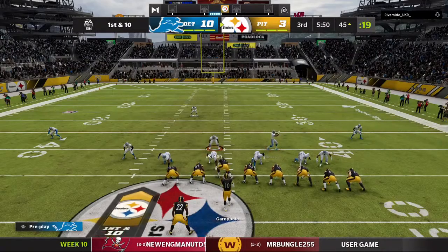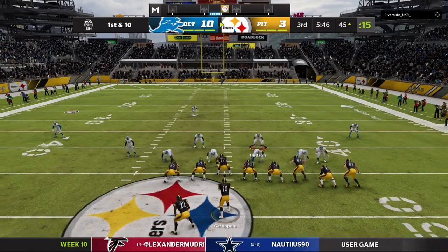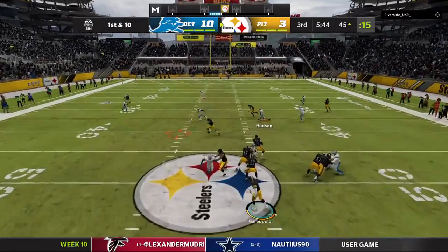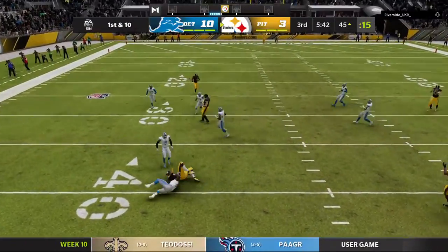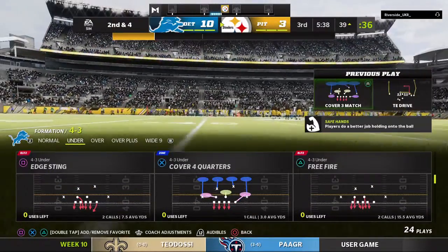This is a guy coming out of Alabama who did everything for the Crimson Tide. That's why Pittsburgh took him in the first round. Last in the league in rushing as a team last year were the Steelers. They're expecting Harris to kickstart their running game. A gain of 6 there on first.